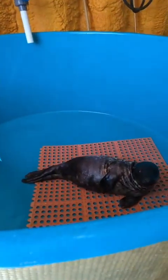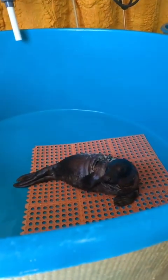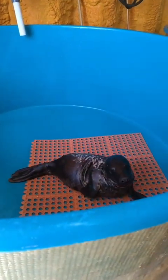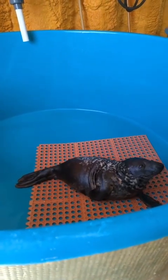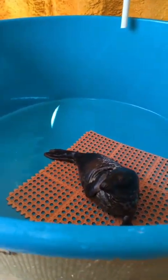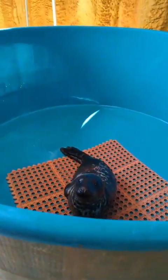And our first patient we're going to introduce you to today is a male gray seal that stranded in Loveladies on March 21st. He had some respiratory issues. So he's here at the stranding center recovering. Now these tubs are great because we can leave them dry. We just finished cleaning, so right now they're dry, but in a little while we'll start filling them up with water again so they can get ready for their next feed.